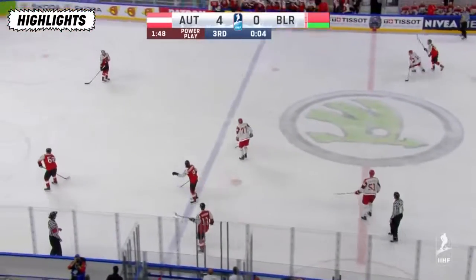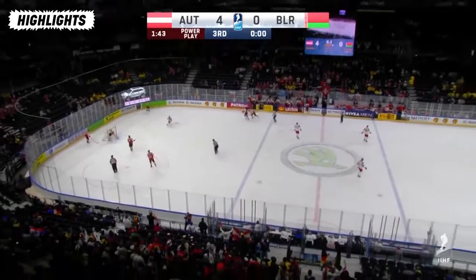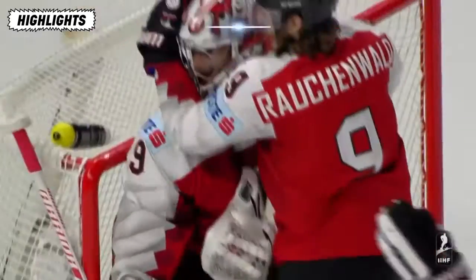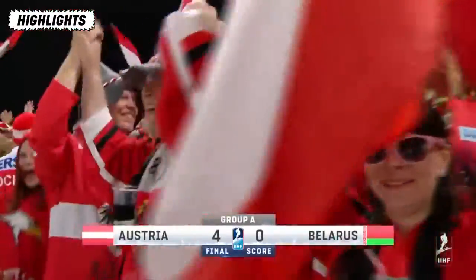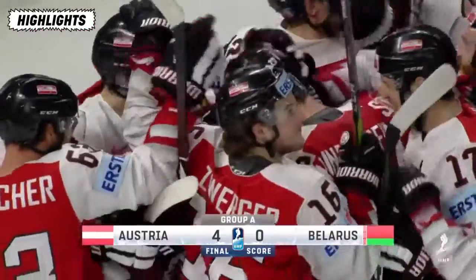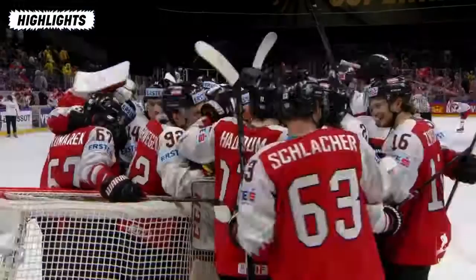I would like to take a look at that, but first, let's celebrate this for Austria as time winds down. How about the raw emotion of this celebration with the fans and on the ice? Austria will stay up in the main division next year in 2019.